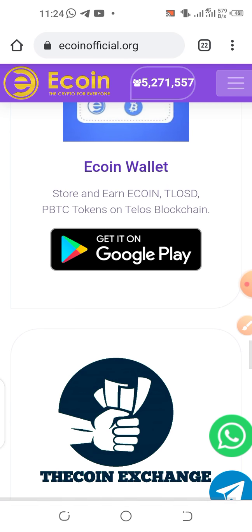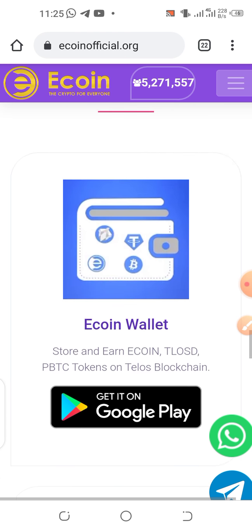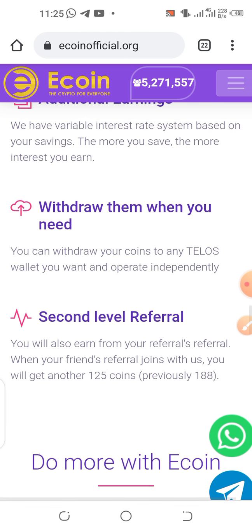So let's talk about how to be fully valid. Once you create your Ecoin account, you are not yet fully valid. Listen carefully. Once you create your Ecoin account, you are not fully valid. You have to verify your email address and then do certain things in order to be fully valid. You understand what I'm saying?